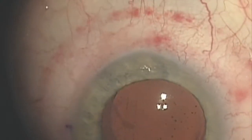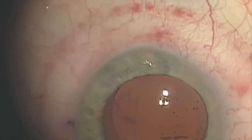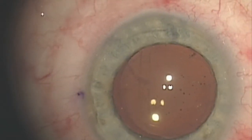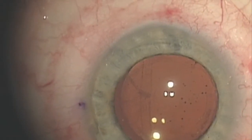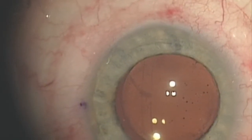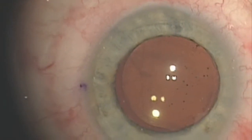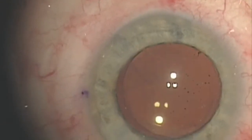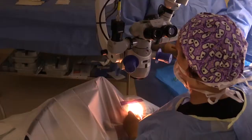Okay, ladies and gentlemen, this is basically what we have now. Look straight at the light for me. If you look at that lens, it's perfectly centered in there. It's within the bag. It's a perfect cataract case. The next thing I want to do is make sure that that wound is nice and tight so that we don't run the risk of any infection. This is what we're doing right there, and your cataract procedure is done.